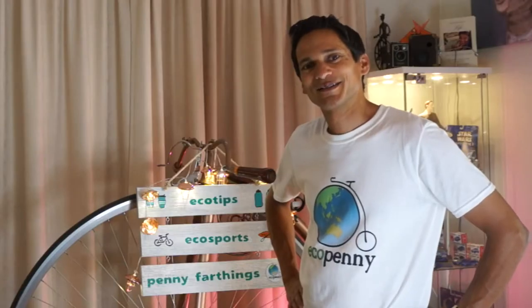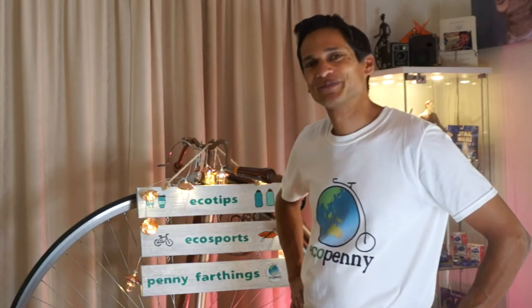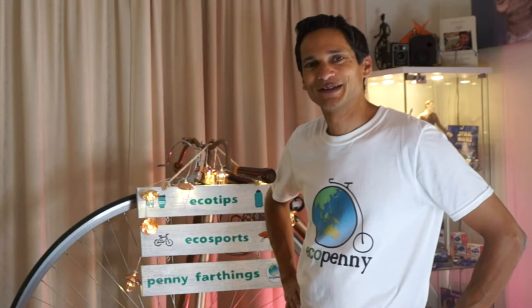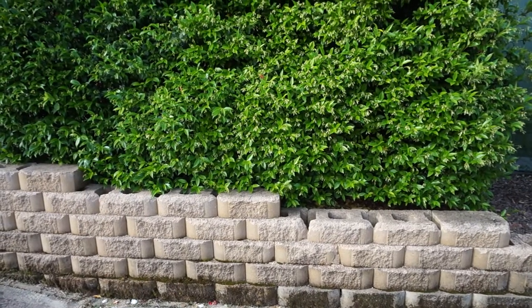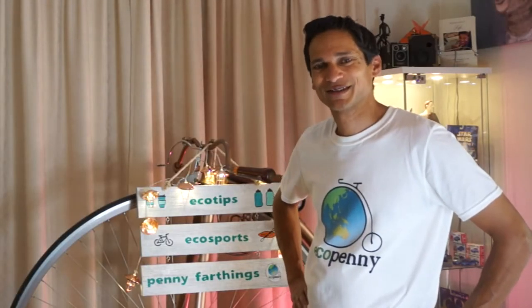So these are some blackbirds. Unfortunately, they're not native to Australia, but it's still wildlife. So they've chosen to build a nest in my star jasmine. So we're going to look at some footage about the eggs being laid and the little chicks hatching.